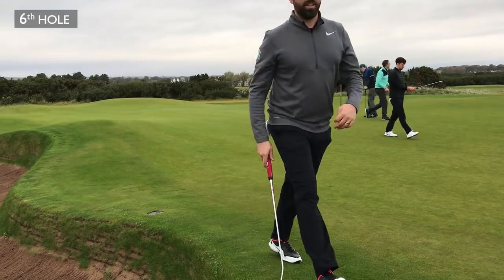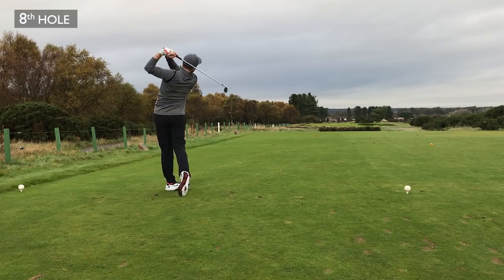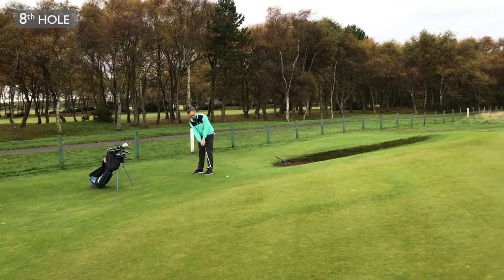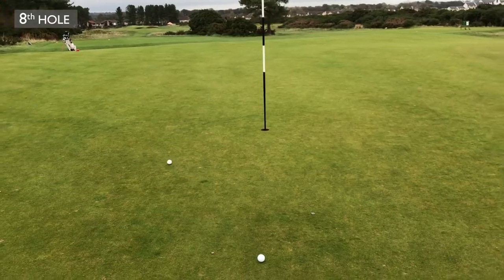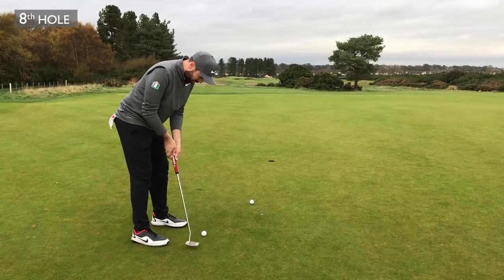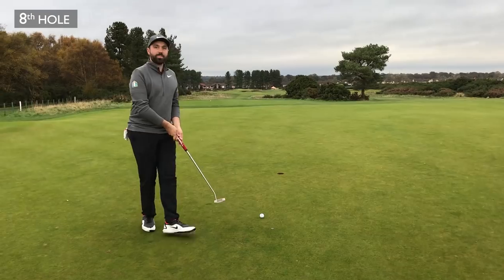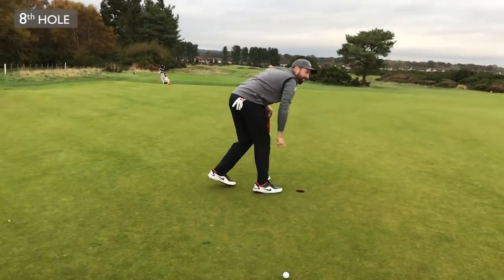Square still. Scrape to 5 there. Liam, third shot on this par 3. I've got this for birdie. Oh, broke my heart a few times already today, him. Come on up.